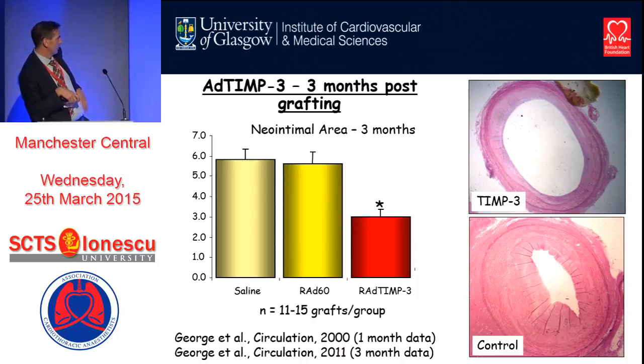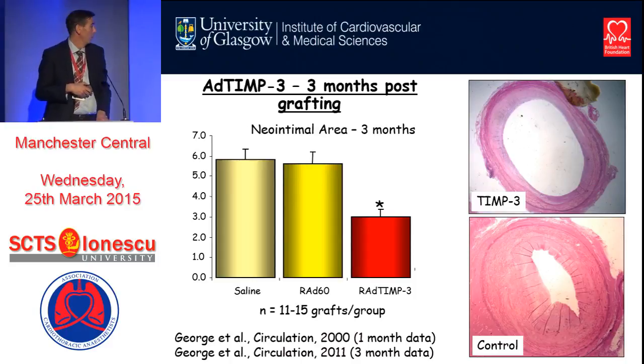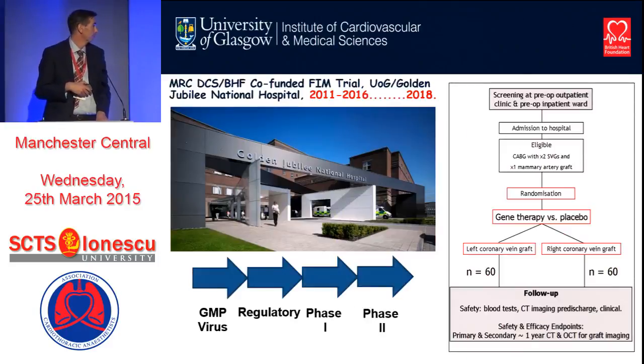The other important thing to note is if you're using a control virus, which is this RAD60 virus, that doesn't express the therapeutic gene, you have no detrimental effect. So putting a complicated virus into a saphenous vein context has no detrimental effect. So that's an important safety feature of this virus.